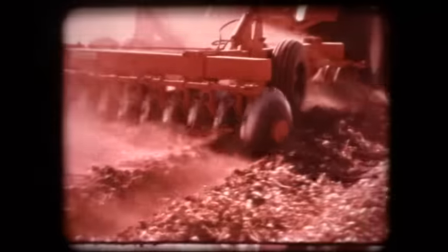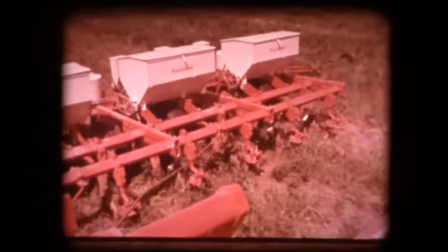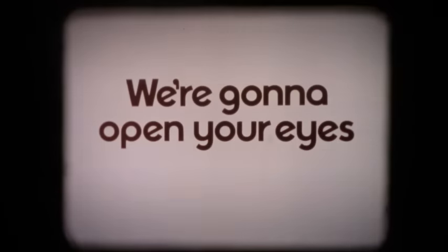Spring. Time to get it in fast and right. With the implements that measure up from Allis Chalmers. Mold boards, chisels, some with a new twist. Discs and harrows. Planting systems you design yourself with a big choice of row widths. Fertilizer and chemical attachments. For conventional or no-till farming. Fast and right. Allis Chalmers. We're going to open your eyes.